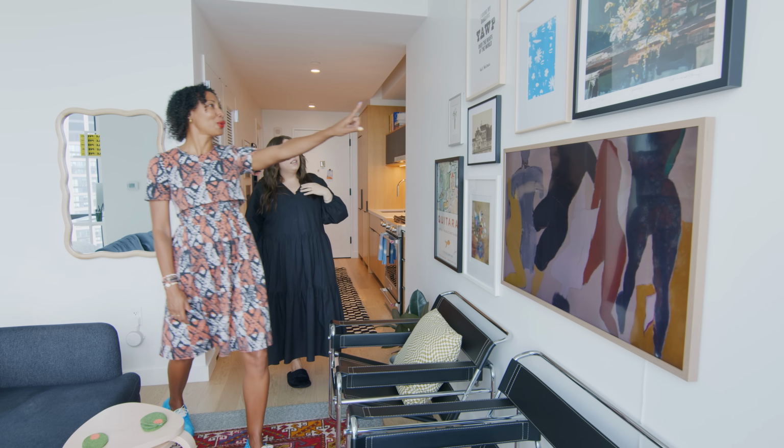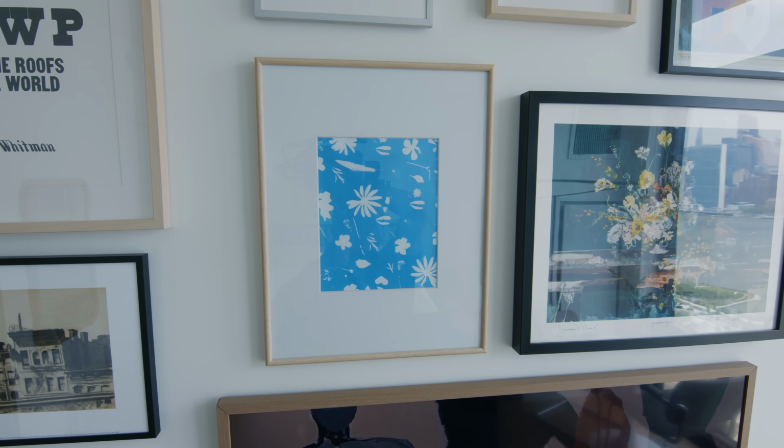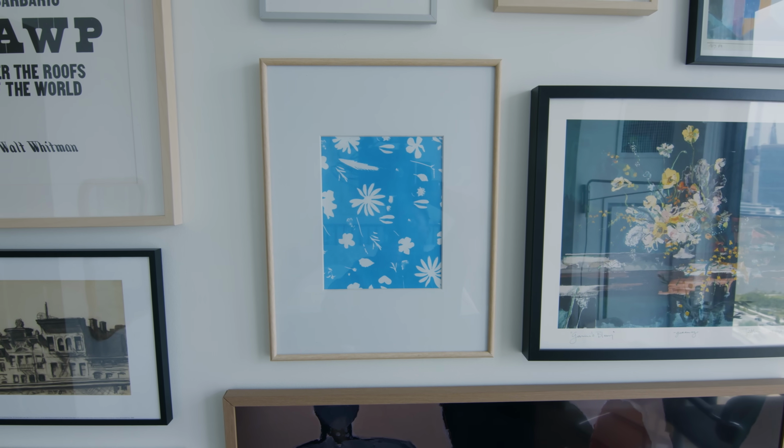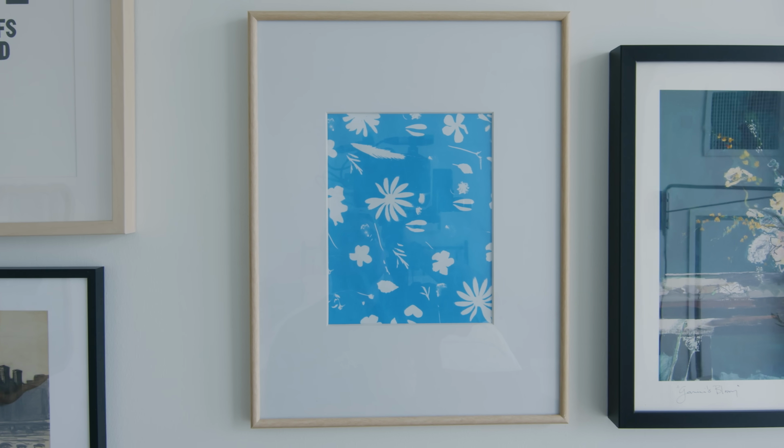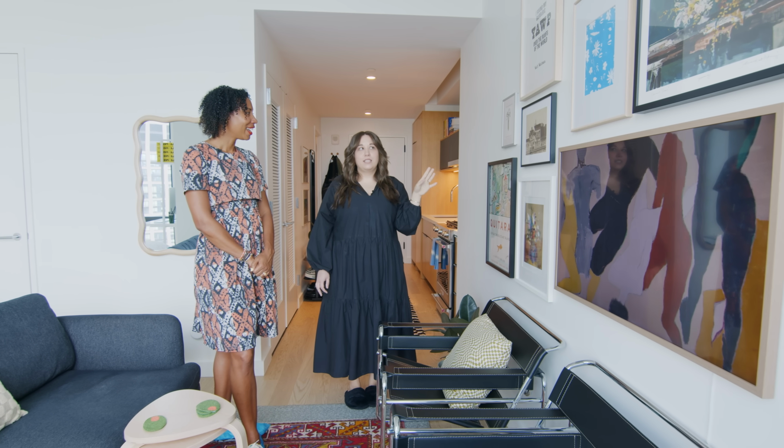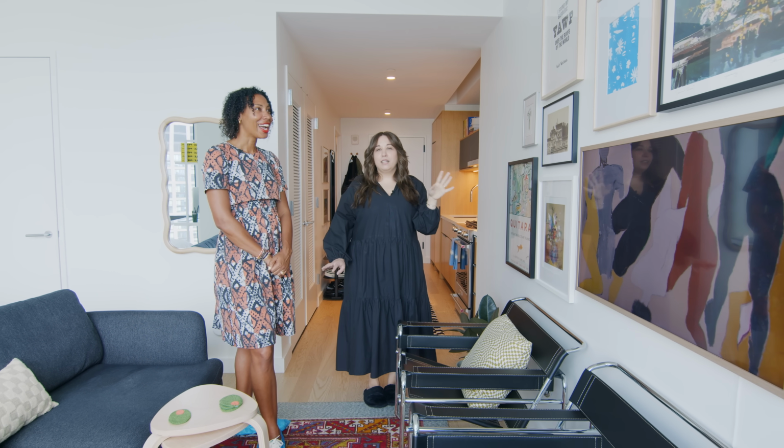Oh, I love this blue one. And then, that one is actually the back of a Bagu receipt. So it was basically trash that I just put in a frame, and I feel like everyone who loves Bagu knows exactly what that is. Right. So it's kind of like a secret code.